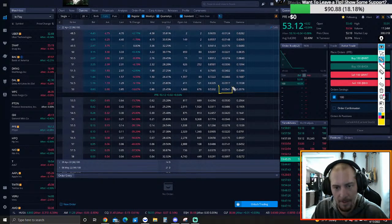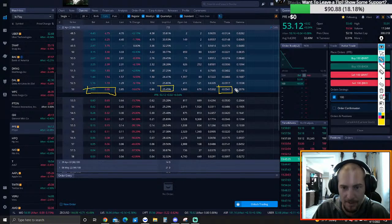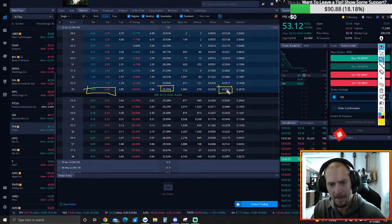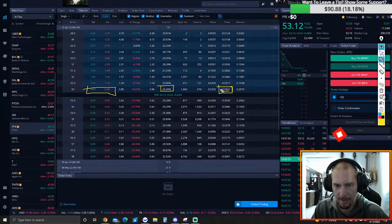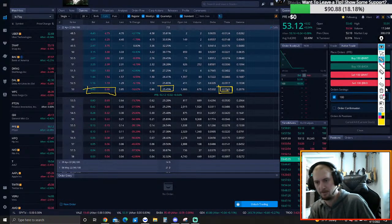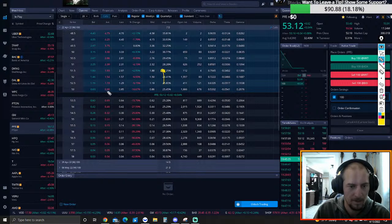Theta, of course, is these contracts lose value every day. So every single day, this contract, if nothing else changes, price stays exactly the same, volatility stays exactly the same, your theta is going to reduce your contract size by this much, $5.41 every single day. So volatility, if volatility goes up and you have bought a contract, your options pricing is going to go up. If volatility goes down, you buy a contract, your price is going to go down.